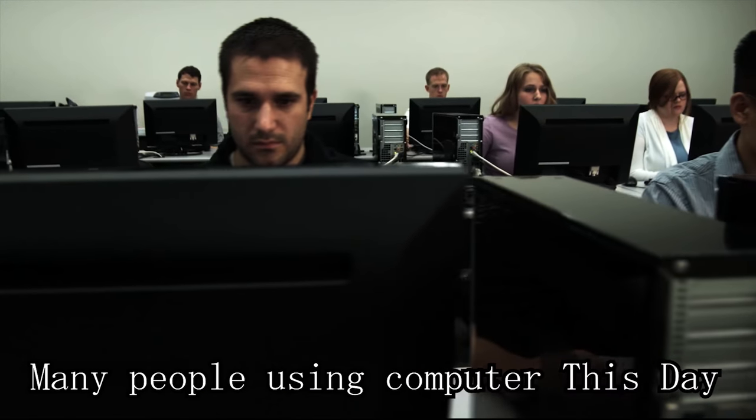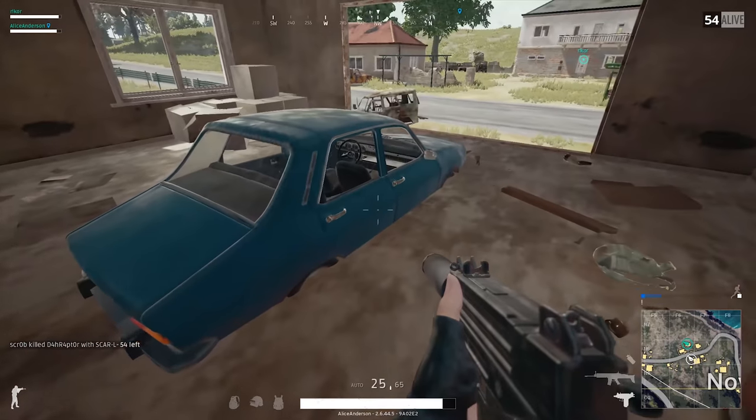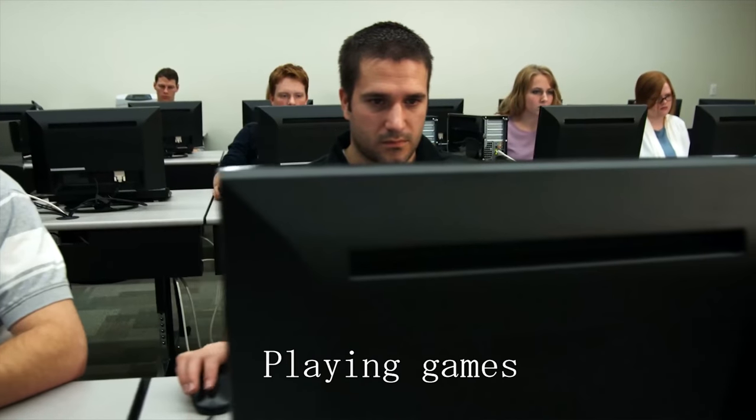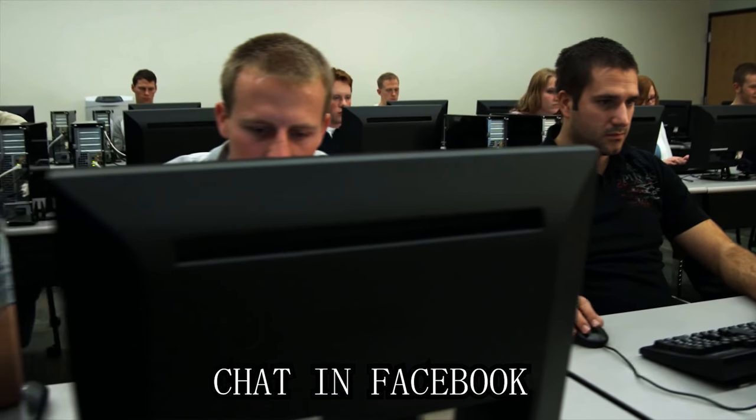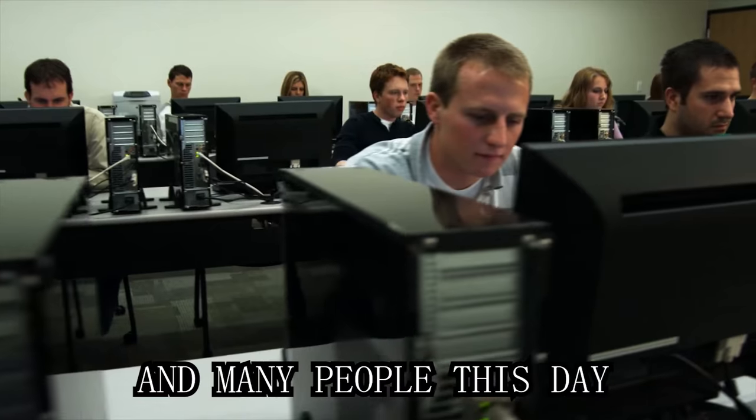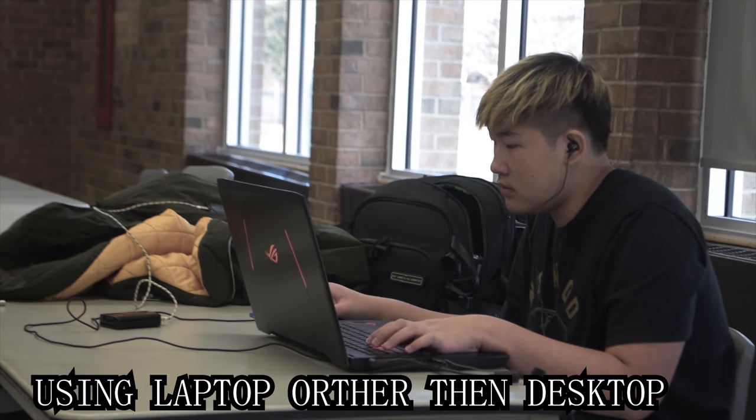Many people use computers these days, playing video games, searching Google, chatting on Facebook. And many people these days use a laptop rather than a desktop.